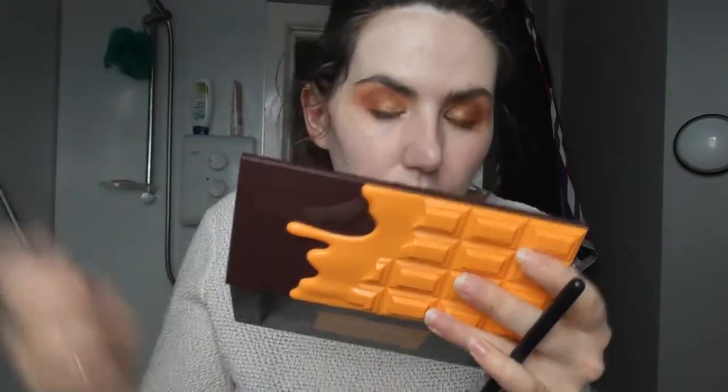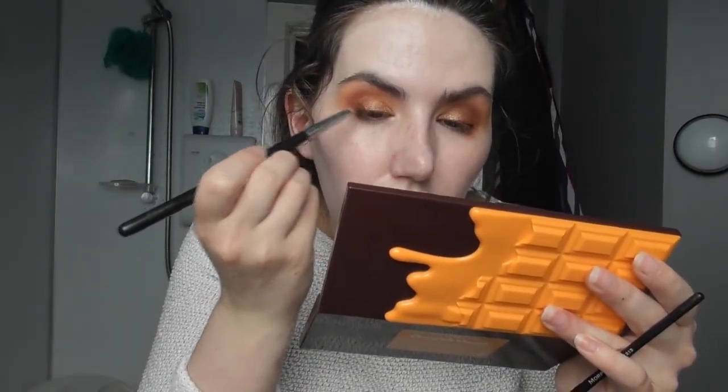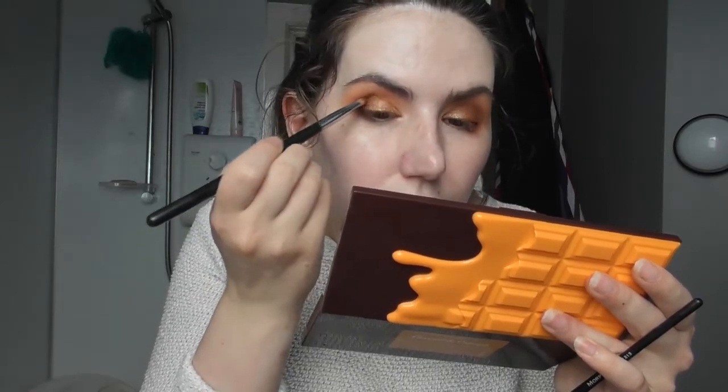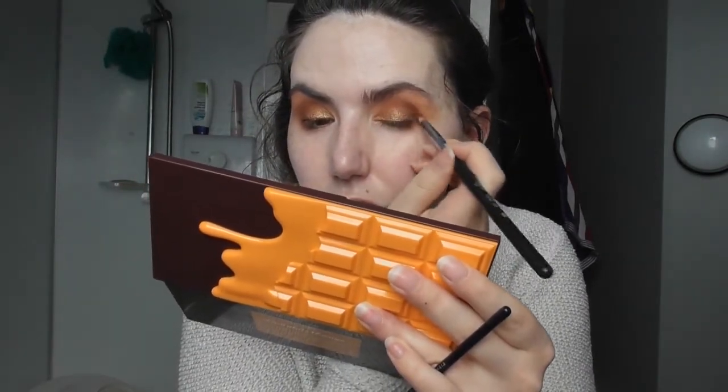Oh man, all the orange oil that I can smell off of this just makes me so happy. Blend that gold back up, and then I'm going to go in with a bit of Segment just to deepen that up a bit. Oh yes, this was a smart decision, layering the two browns together. Very smart decision.